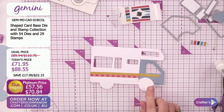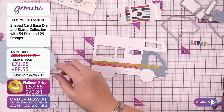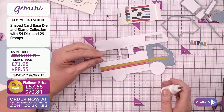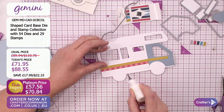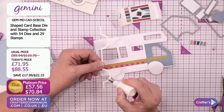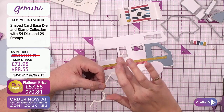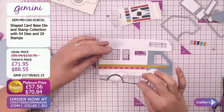They're not quite straight, those. Even though I use my grid lines, it does look a bit wobbly there. And then again, on the bottom, whoops, excuse me. This one's actually just going to fit around those wheel arches. So I'm just going to run a tiny bead of glue again across the bottom here, all the way to the edge, and then round that curved part on this side. And again, I don't want it to all squidge out, so I'm just going to take off some of the excess there. And then this one's going to fit nicely.